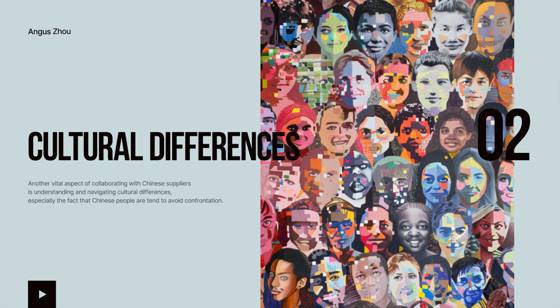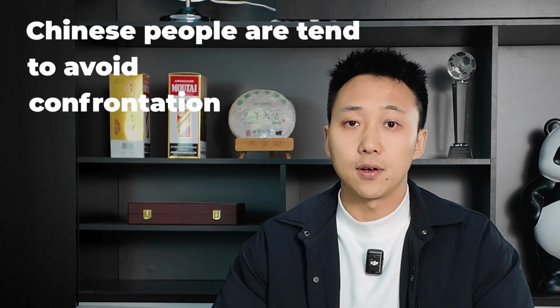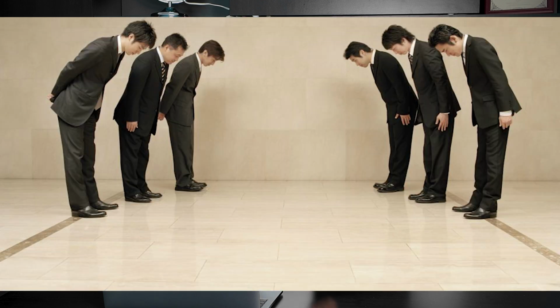And number 2, understand cultural differences. Another vital aspect of collaborating with Chinese suppliers is understanding and navigating cultural differences, especially the fact that Chinese people tend to avoid confrontation. This means they are unlikely to correct, interrupt, or clearly tell you if they don't fully understand something. Their intention to be polite and agreeable can lead to misunderstandings, especially when you assume they've grasped everything you've communicated. This cultural difference can cause significant issues when placing orders.